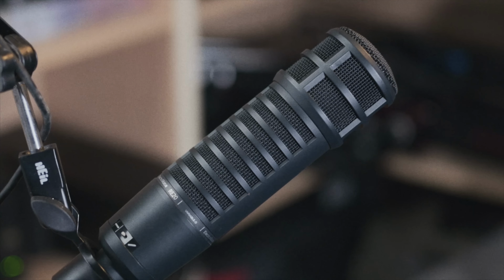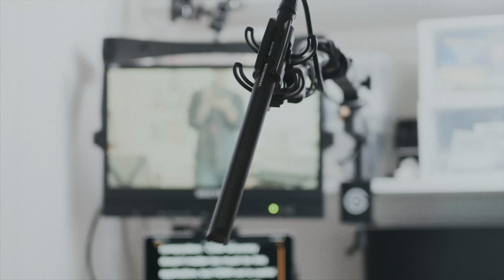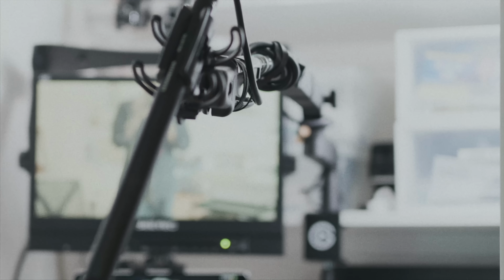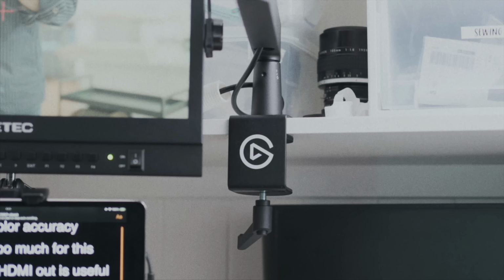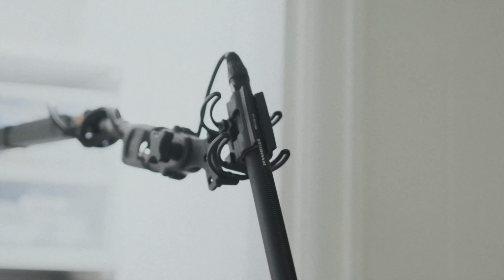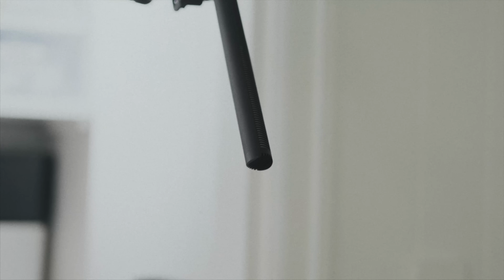Normally I love my podcast mics for video, but for this setup, a shotgun mic works better. I can mount it to an Elgato low-profile microphone arm that's actually designed for clamping to a desk, but this time I'm clamping it onto my closet shelf. The shotgun mic I use is the Sennheiser MKH416, but really any shotgun will do. It's the form factor. It's longer and lighter than podcast mics, which means it can reach closer to me. It's only about 10 centimeters away.